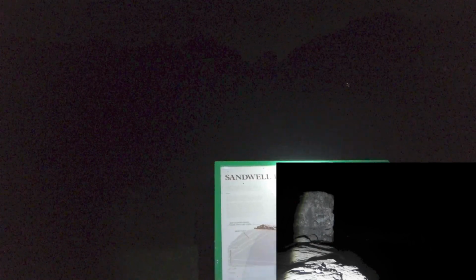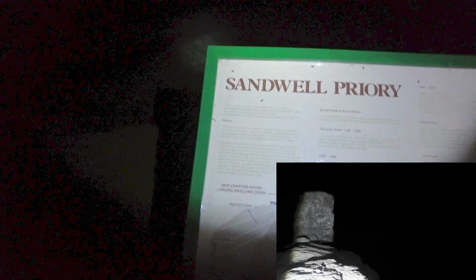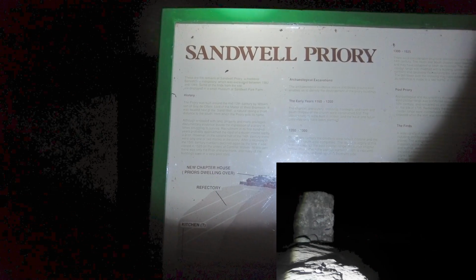Here we go, Sandwell Priory. Yeah. Let's get the 12th century. Yeah, they were just coming up here from down there somewhere. Look at that, guys. Nothing but pure darkness. Yeah, and I'm on my own.